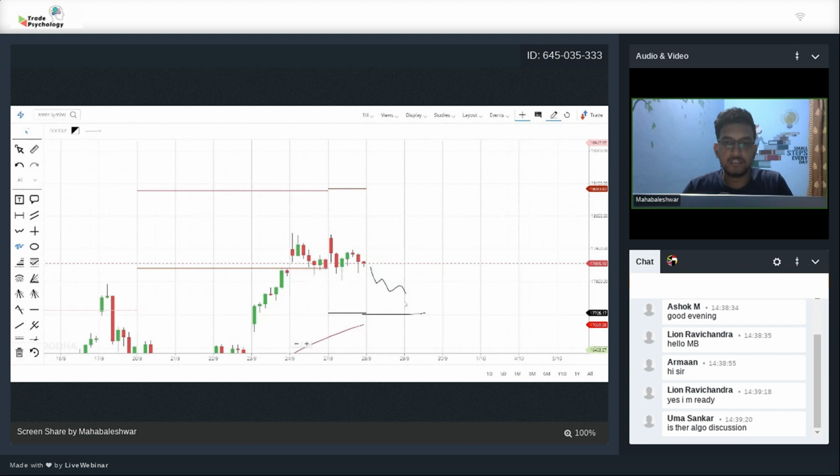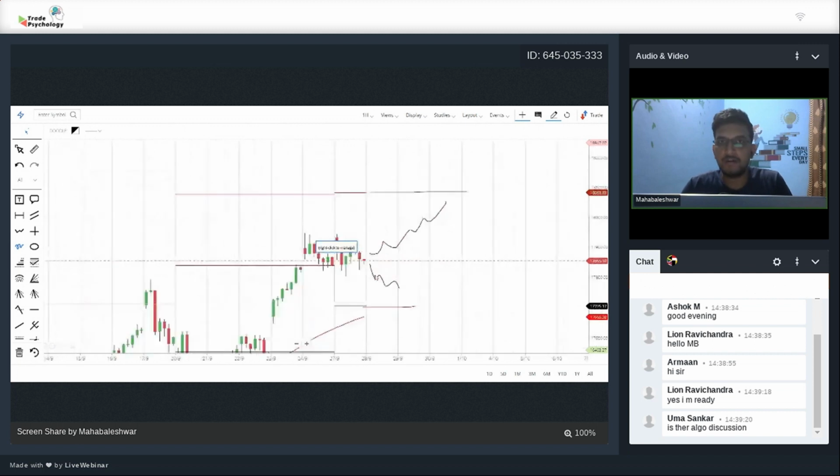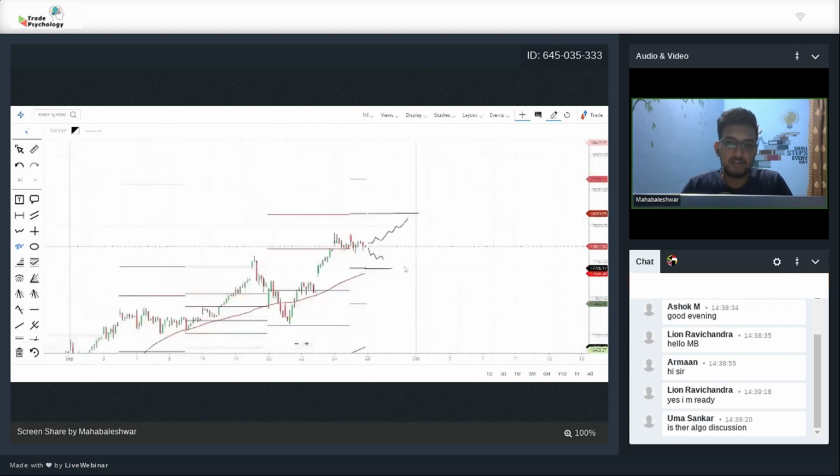Maybe it can test this level, but we are expecting there could be some bullish momentum. There is a high probability. It's not certainty, but there is a high chance that Nifty can go up to 18,100 in the upcoming 2 or 3 days, maybe till the 30th expiry. So this is what we're looking at in the Nifty trend by looking at the technical chart. So this is about technical.